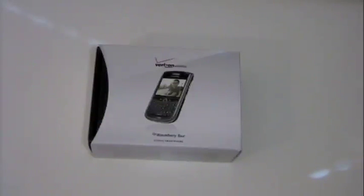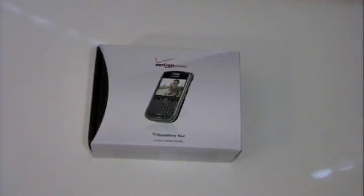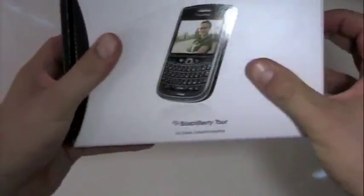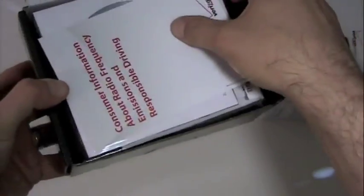It'll be available in Verizon stores on July 12th. $199 on contract after rebate. 2-year contract, $70 rebate. Your net is $200, and it's a world smartphone, 3G world phone. So it's CDMA, and then you're also going to have a SIM card slot in there. And we'll open it up. We'll get it right out of the box here for you. Folks have been waiting on this one. Thanks to the folks at Verizon for hooking us up with the loaner.